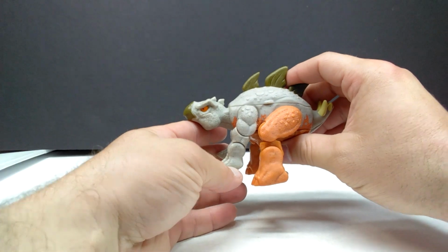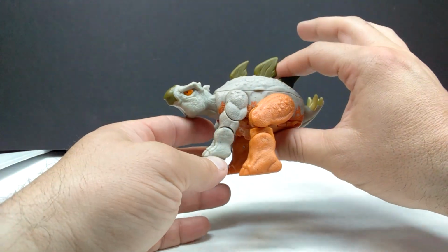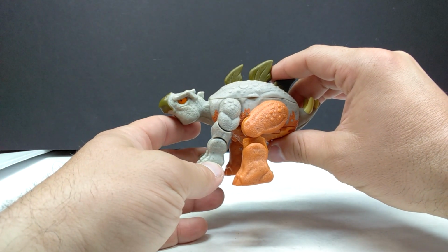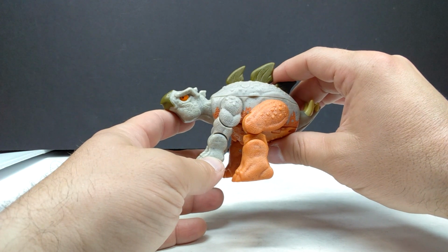As far as the articulation aspect and everything goes, it's exactly the same as it was on the Ankylosaurus and T-Rex version, whereas you have the articulated jaw for the T-Rex.